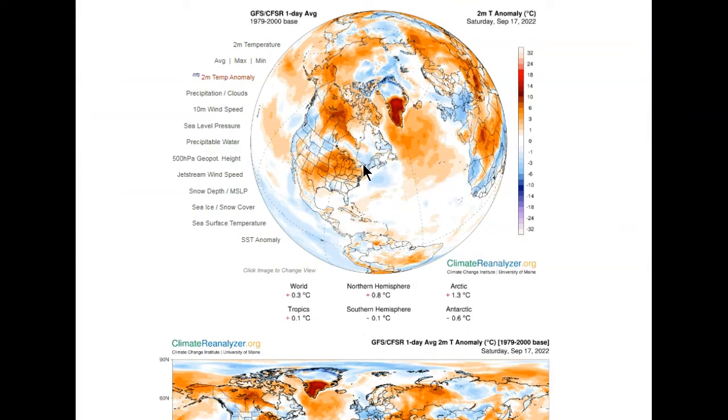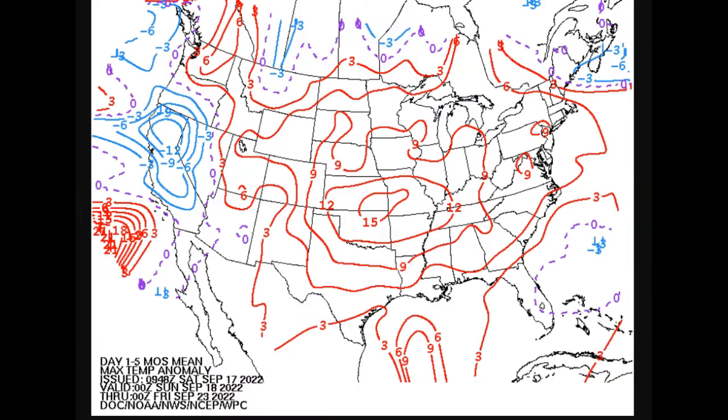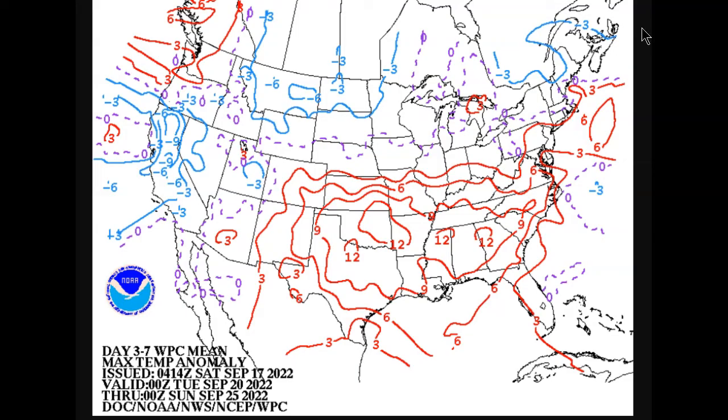Climate Reanalyzer shows the 2-meter anomalous temperatures a little bit cooler than normal, below normal, but we're going to heat things up in some spots. Looking at what we're going to see for Moss, the next 5 days of high temperatures running about 3 to 6 degrees above the norm. And then about 3 days later, things do cool down just a bit. We're back to close to neutral, a little cooler than normal even, just north of the state.